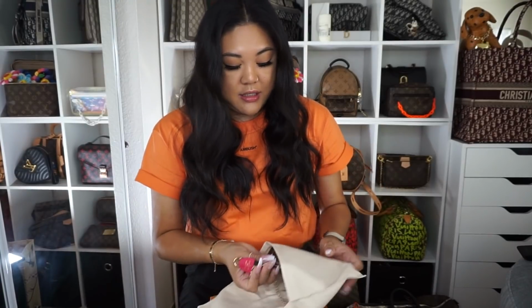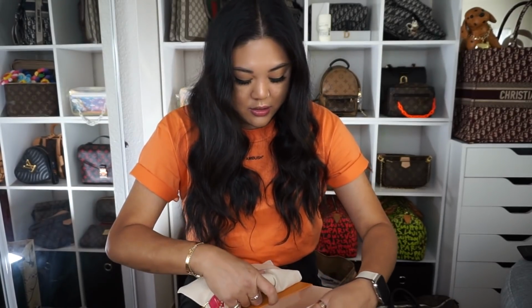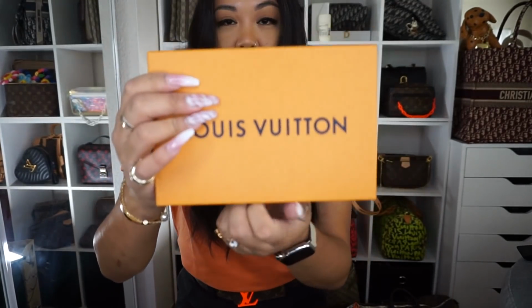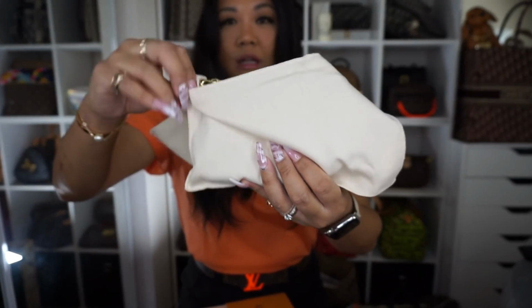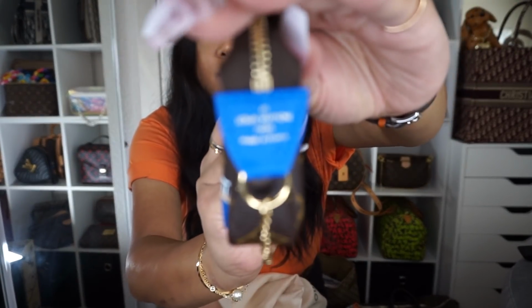So that is one thing. You can probably guess the other one is going to be in the same realm, which it is. Put that back in really quick. And then we have the last one here, the other one with the blue. Is it also made in France? Yes, this one is also made in France as well.